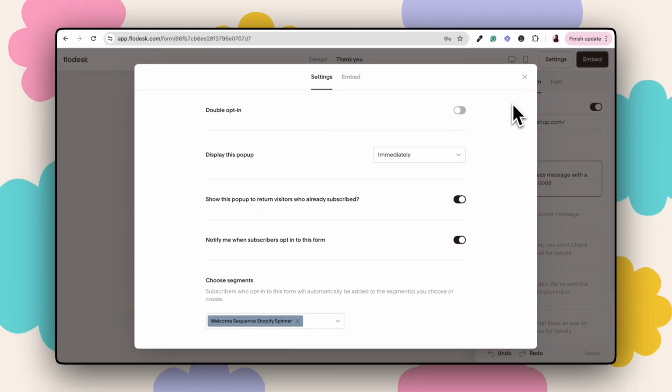Now, once you're happy with all of that, all you need to do is go to settings, and here is where you're going to access the embed code in order to embed this into your account. So you have a couple of different options here. You can double opt-in. So if you want to do the double opt-in, I wouldn't recommend it. So I like to leave that off.